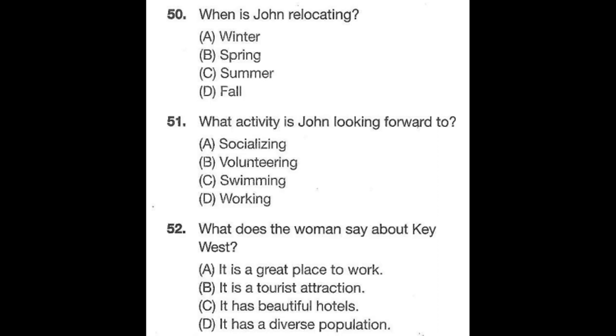Number 50. When is John relocating? Number 51. What activity is John looking forward to? Number 52. What does the woman say about Key West?